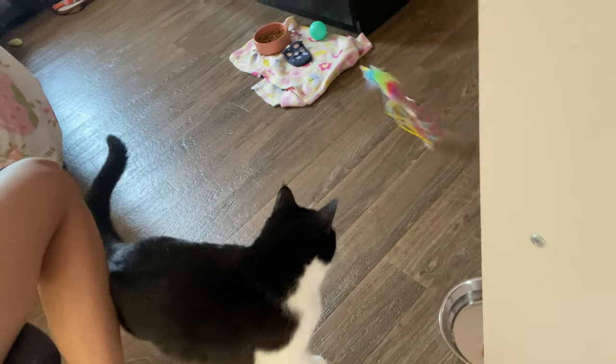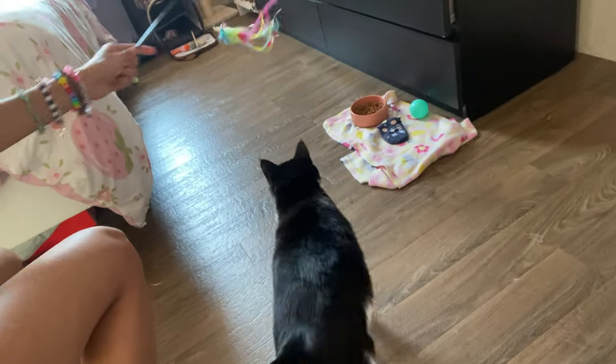She is separated from my other cat, Peppa, right now. I got her May 24th, so it's been almost a month, and they still aren't together. So it's going to take some time, but let me just show you guys her. She loves to play too. Look, get it. Yes, that is my new cat.